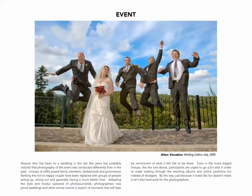Adopting the style and modus operandi of photojournalists, photographers now prowl weddings and other similar events in search of moments that will later be reminiscent of what it felt like to be there. Even in the more staged lineups like the one above, participants are urged to go a bit wild in order to make looking through the resulting albums and online portfolios fun instead of drudgery. By the way, just because it looks like fun doesn't mean it isn't hard work for the photographers.